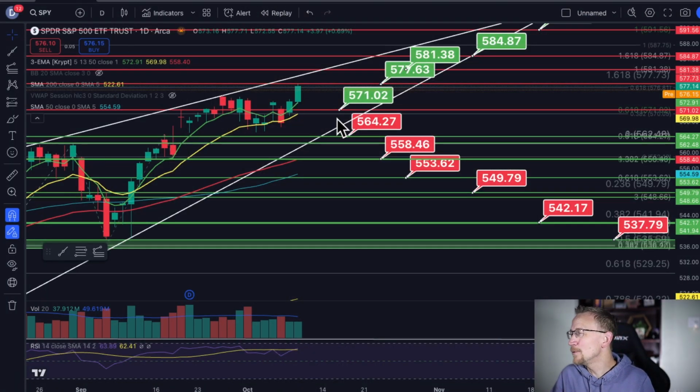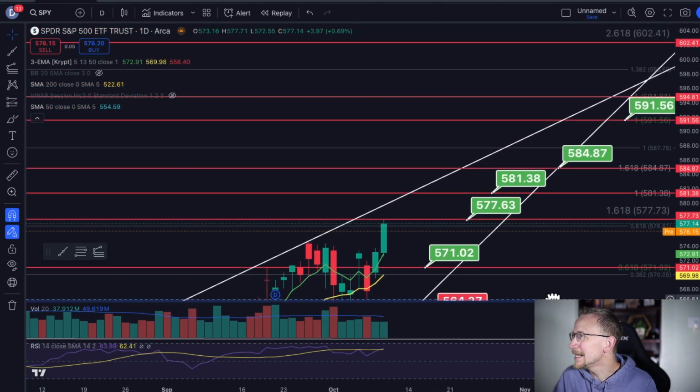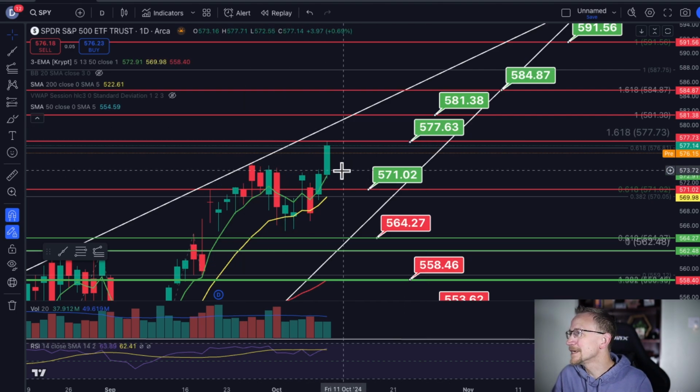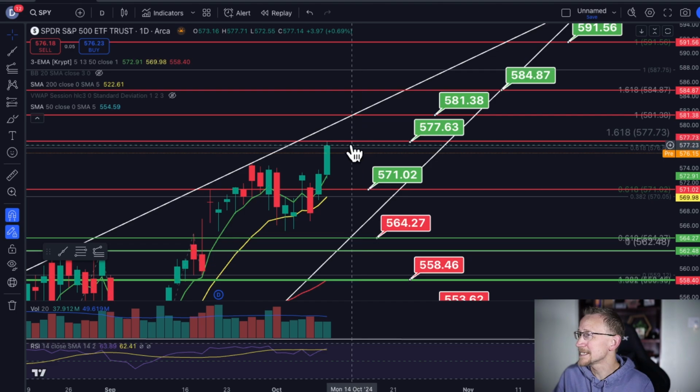So for SPY, as we look at this, take a look at the resistance that we hit yesterday. I said we could possibly find that rise up to this line for 577.63. And when you look at that, where did we go? We went to 577.71. So we actually exceeded it by 8 cents, and I would call that pretty darn good in terms of finding out where that resistance was going to happen.